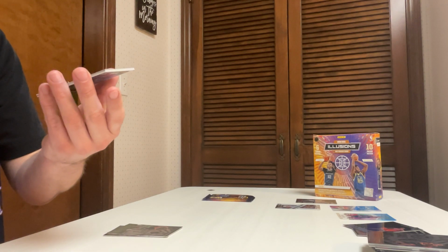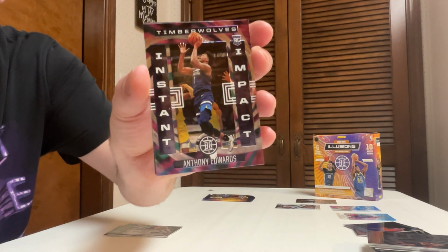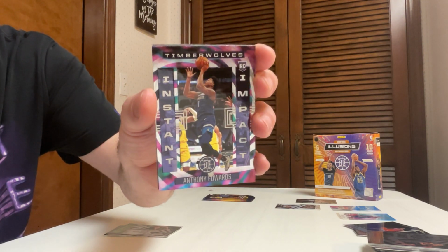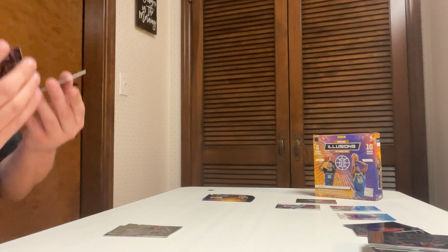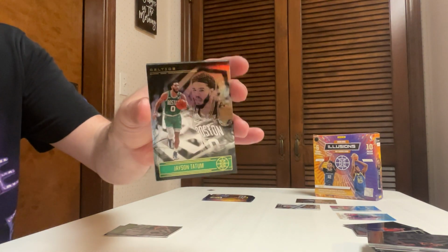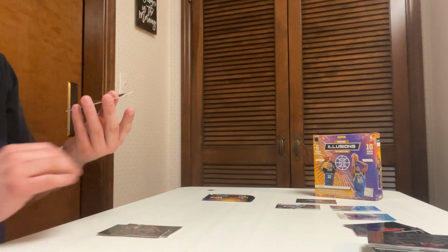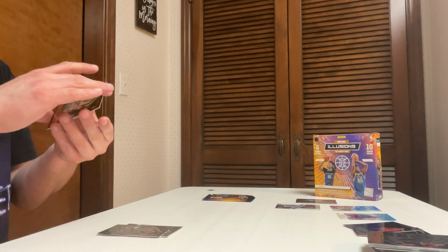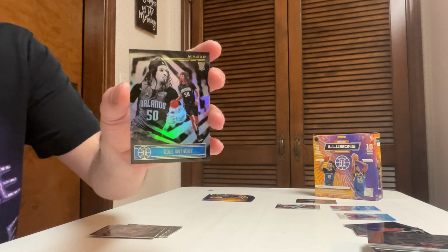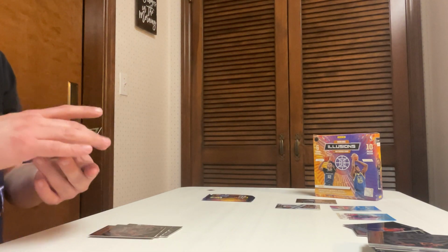Ooh, here's another nice looking card. Instant Impact, Anthony Edwards rookie card. I like him. You guys probably already know that from my other videos. Sorry about that. Jayson Tatum. Devin Dotson, rookie. And Cole Anthony, rookie card. So we just pulled an autograph a little bit ago of. Sure looks nice, huh?